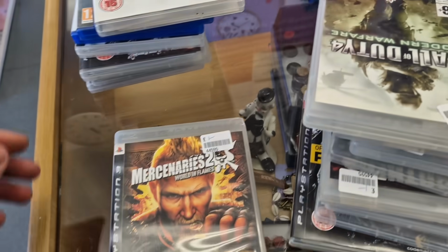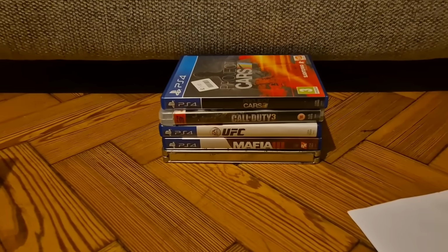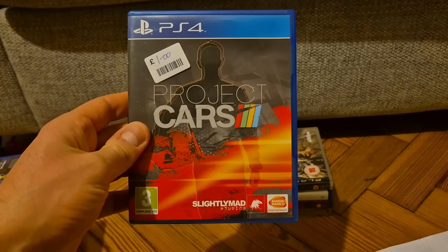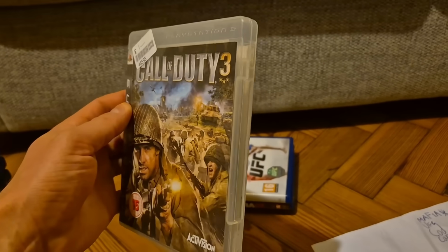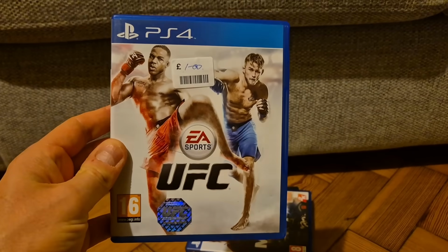Stumbled across a ton of games here. Let's have a sort through. I tell you what, today has been a CEX trade-in kind of a day. All these games were £1, and Project Cars, that trades in for 4. Call of Duty 3 for PS3, that trades in for 5. I've got this on PS2, so I think what I'll end up doing is trading in that version and keeping this one. UFC, that trades in for 4.